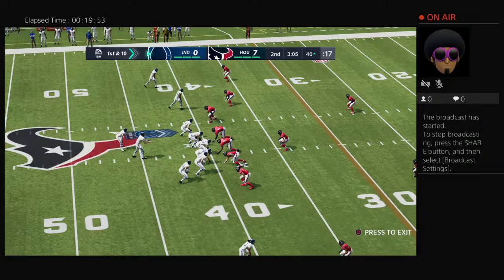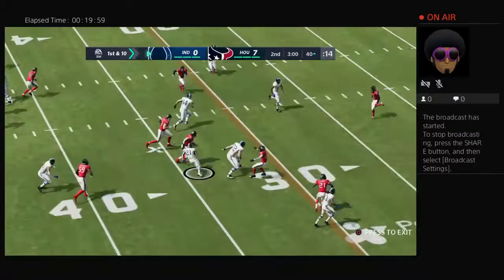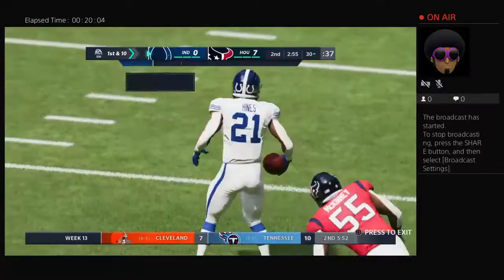And they'll let the quarterback keep it here on first and 10. And brought down, but able to get it to their 30-yard line. That's good for an Indianapolis first down on a gain of 10.